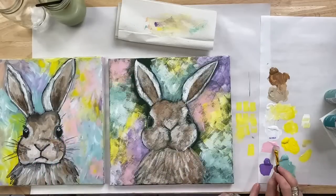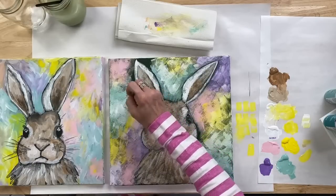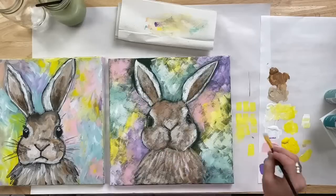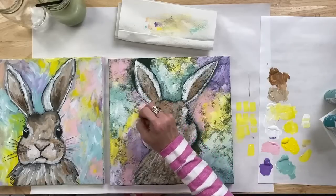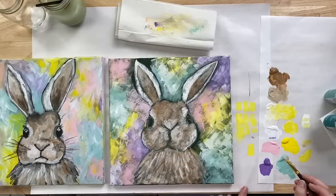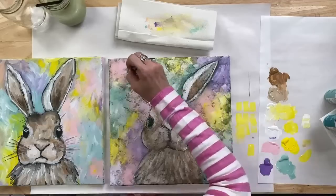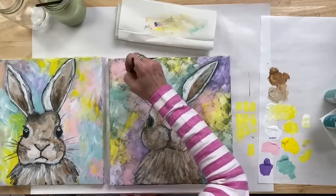I love the pink. Same brush, no water. Outline a little, but don't keep that hard edge. And maybe a little yellow. I'm gonna do a little yellow up here by his ear.